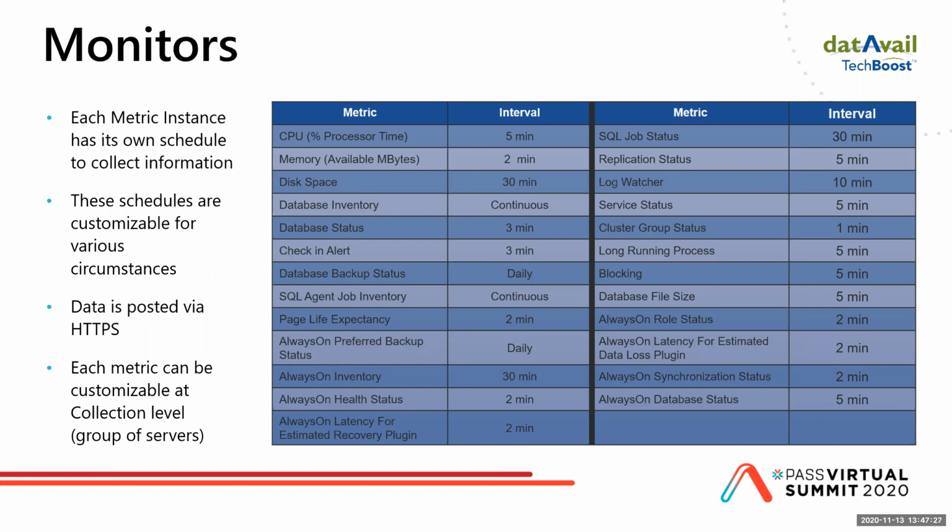And one more feature we have in TechBoost is called collection. So collection is a group of servers. Let's say you have 10 critical servers and you would like to run the CPU check, instead of every 5 minutes, every 2 minutes or every 1 minute. Absolutely fine. We can put all of those 10 servers into a collection and just apply settings at the collection level, which will apply that setting to all 10 servers downwards and run the CPU check every minute. So you don't have to go to each server and set up your settings individually. You can certainly use these collection level settings in TechBoost, and that can help you minimize your effort in terms of configuring critical servers or doing customization in TechBoost.